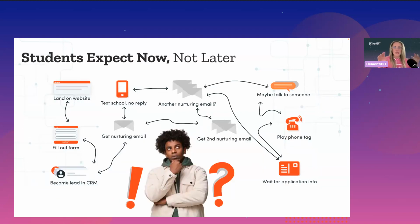All right, onward. This is the chaos that happens when we as admins are using 7 or more tools. The student lands on the website, they expect an immediate interaction and response, they fill out a form, then they get a nurturing email and another one, and they text, but they don't get a reply. But then they get another email and they try to talk to somebody, but then they're playing phone tag and ultimately just waiting for their application information. It's chaotic, it's a mess. And this is what the student feels because we don't have access to the right insights.